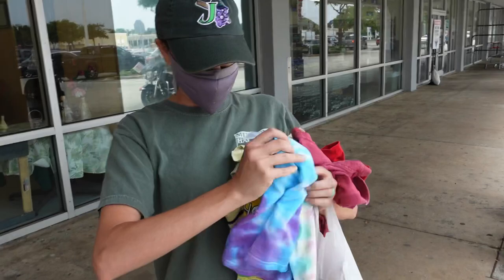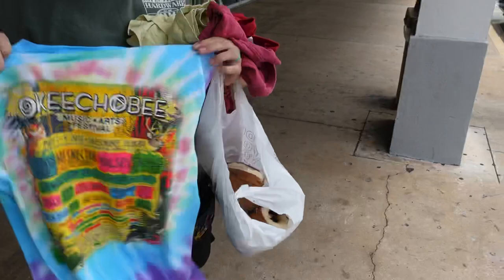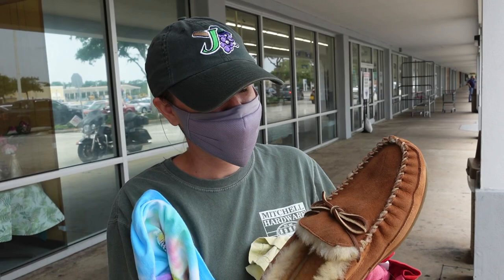There. Okeechobee Music Festival. Looks like a Grateful Dead t-shirt almost. Yeah, that's why. Then I got some L.L. Bean slippers, so not a total waste. The cashier said they look comfy. The cashier was complimenting my slippers? Yeah. That's when you know we made it.